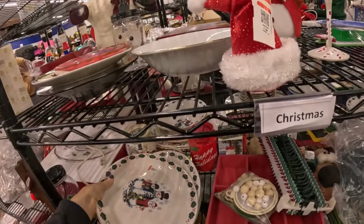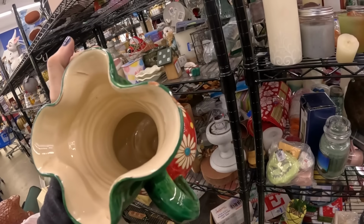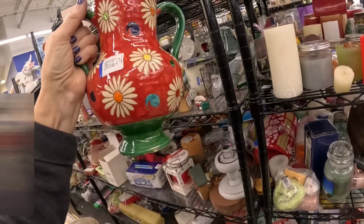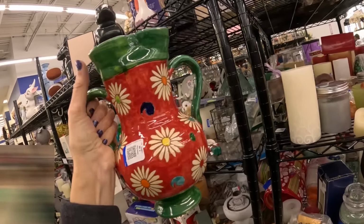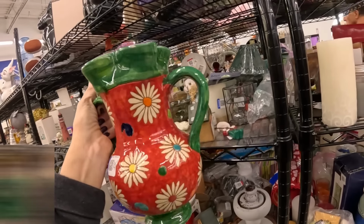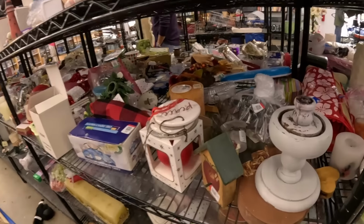Okay, no comment. That's a pretty vase. Different looking. Seems to be terracotta or redware. It's chipped. That is pretty though. Not sure where this comes from. GC made it. Good job, GC. I don't know if this was made here or in another country. I do like that daisy pattern.